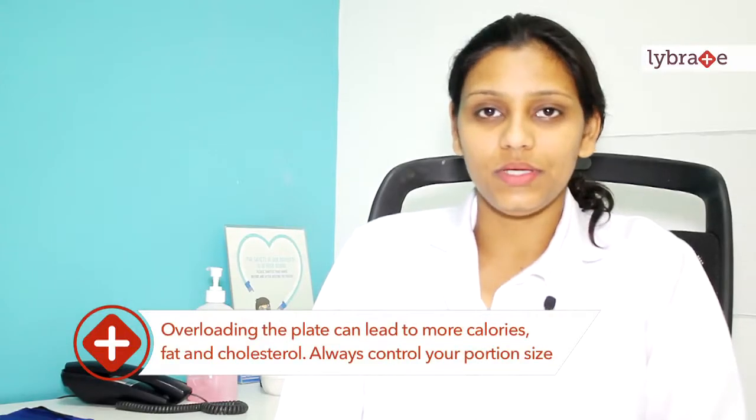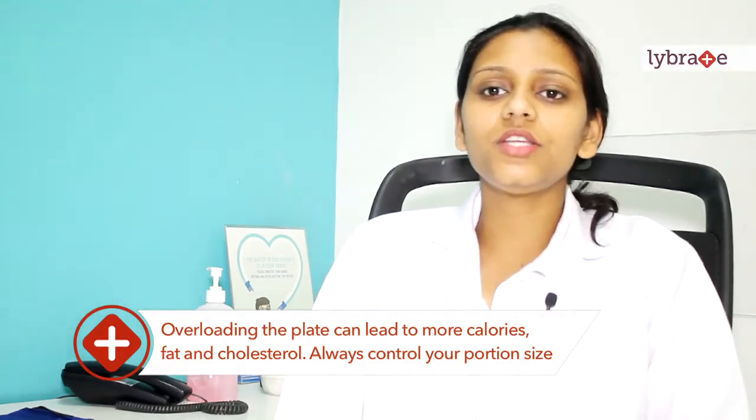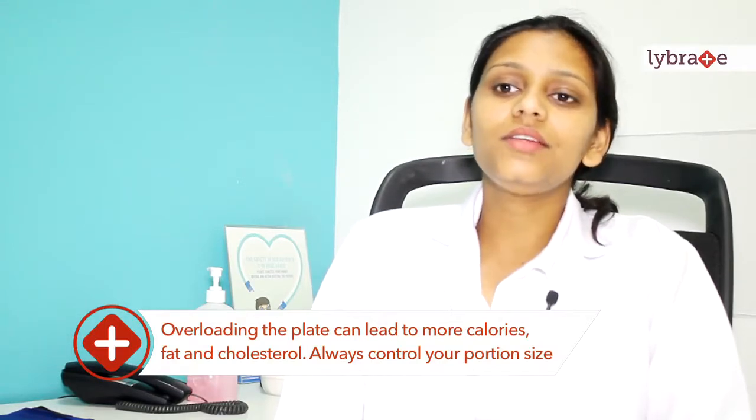Control your portion size. How much you eat is just as important as what you eat. Overloading your plate, taking seconds and eating until you feel stuffed can lead to eating more calories, fat and cholesterol than you need. So always control your portion size.